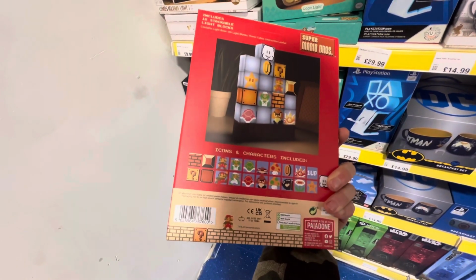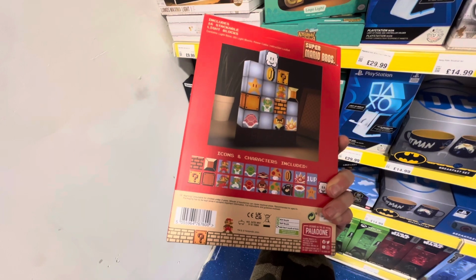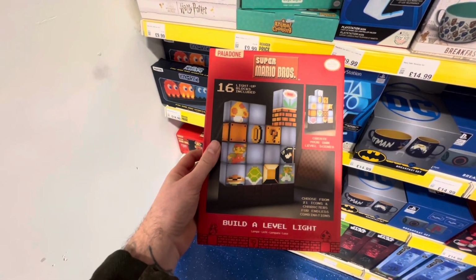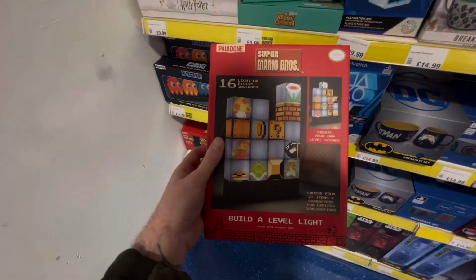16 blocks that light up. You can rearrange and make your own Mario level. These are the kind of things I love to have on the shelves around the games room and just make it feel more homely and cool.